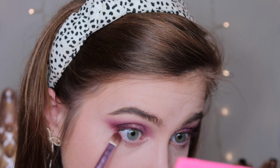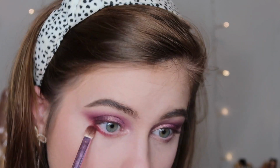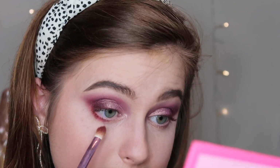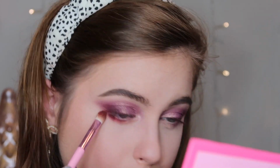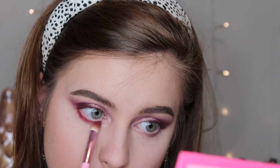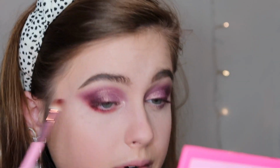So we're going to start off lightly. We don't want it to look too crazy. And so I like this brush, the Jeffree Star JS6 brush, because it has a pointed tip to it, but it also can be fluffy. So I'm gonna go on the pointed side and just run that around.